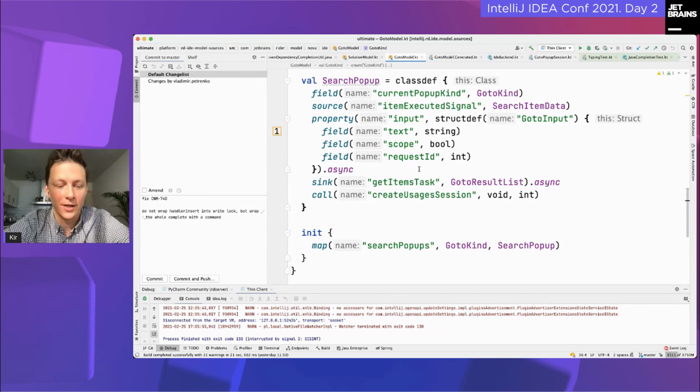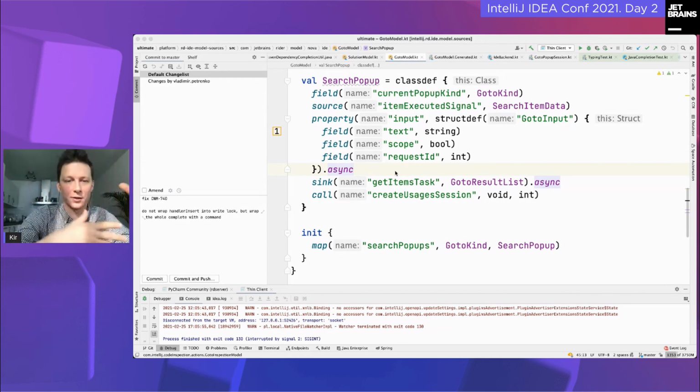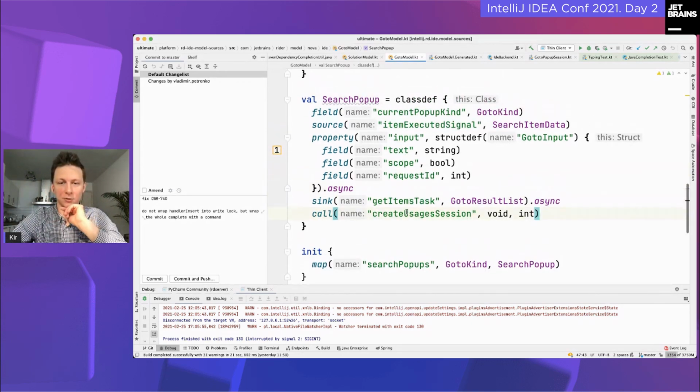So, for example, the search everywhere. This well-known feature for distributed IDEs, for Rider, for Code With Me, works in a way where all the items are calculated on the backend. And only the view model representation of this result will be transferred and synced with this protocol with the front end. So we have to define the view model structure of, for example, the search everywhere feature. And as you can see, it is very easy to define.